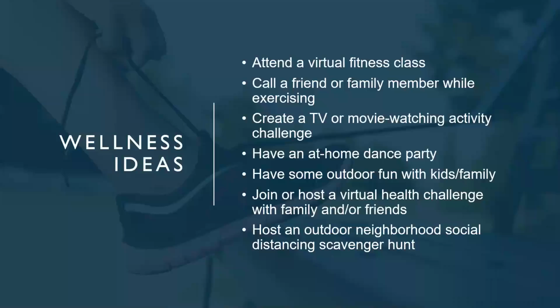Then, of course, having outdoor fun with your kids and family. We're all trying to get outdoors more because we know that with airflow and things, it is pretty safe. So if you're outside, definitely get out there, have some fun, move around. Another option is to join or host a virtual health challenge. So you could do this with family or friends. There's also a lot of them that you can search for online. And I'll show another idea in a little bit that's similar to this.